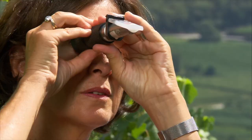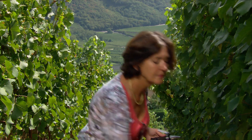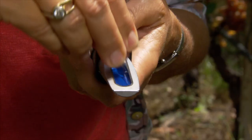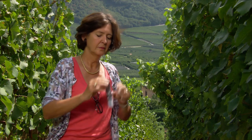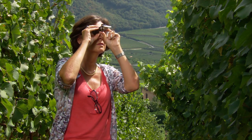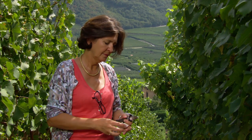Elena Walch determines the ideal time to harvest the grapes, when the proportions of sugar, acid, color and aroma are well balanced. The sugar content of the grapes is monitored with a so-called refractometer. It mustn't be too sweet, but also not too sour.